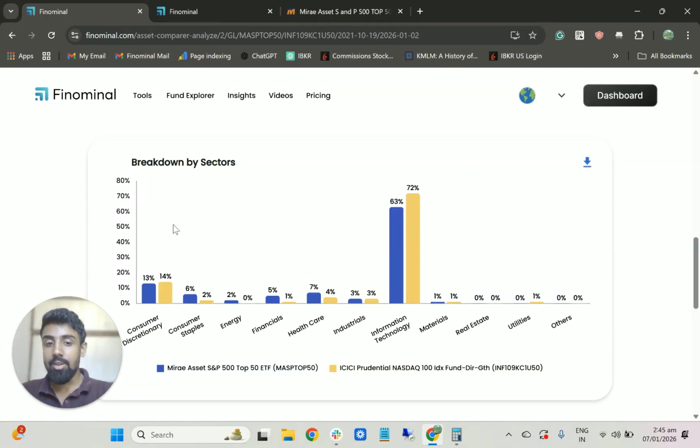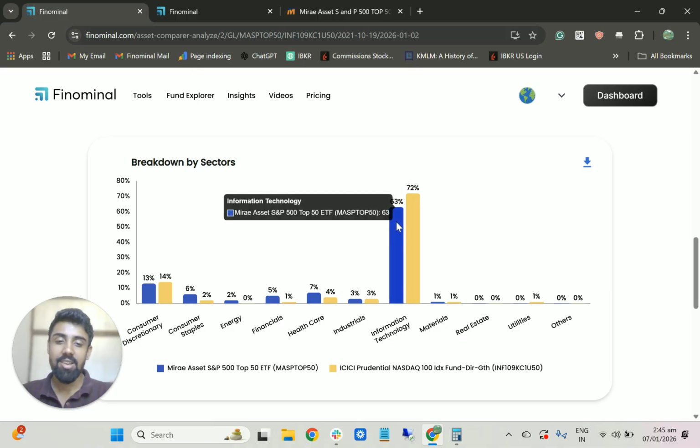So let's look at the sectoral exposures as well, right? I initially thought that the top 50 ETF might have a bit of diluted exposure to the technology sector, but no, I stand corrected. You can see that pretty much they are the same, about a 9% difference in the technology sector.